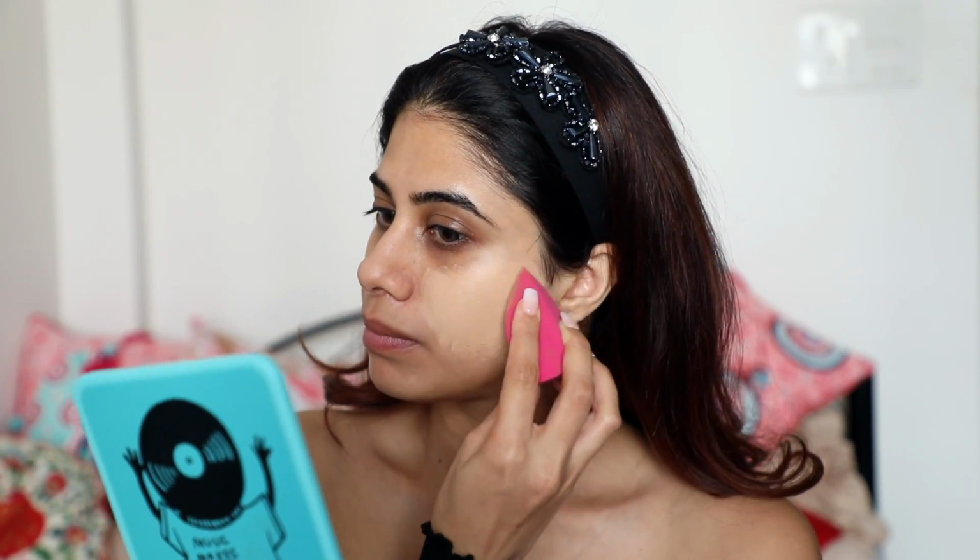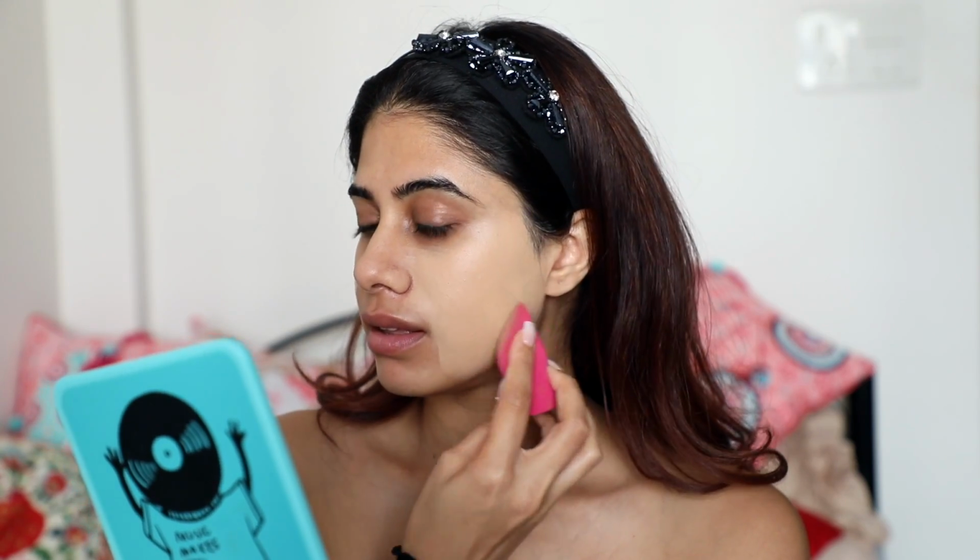This color is light for me. I'm currently using 2.22, which is a light, medium, and neutral undertone. This is sort of not my shade. As you can see, it's very, very white. So I have to go up a shade. I have to go into the warm sort of undertone. So I'm gonna get my shade, but I had to try it for you guys.